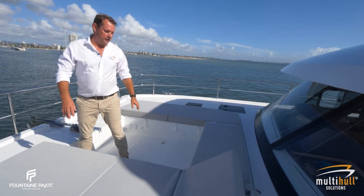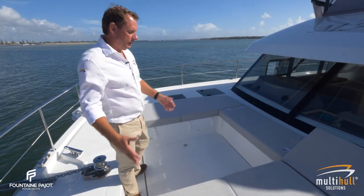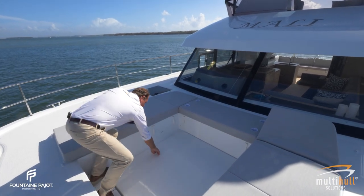Also on the foredeck, you have this huge storage area. One thing that boats generally have a problem with is the amount of storage, but not so on the MY5.